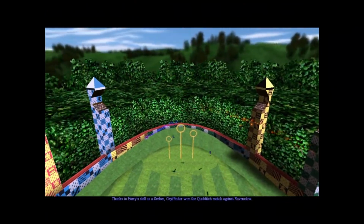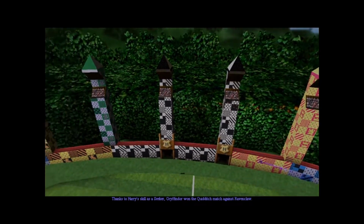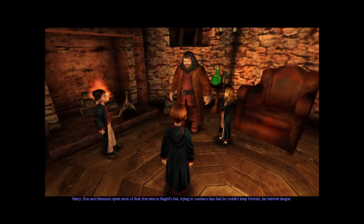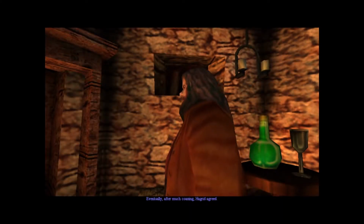Thanks to Harry's skill as a seeker, Gryffindor won the Quidditch match against Ravenclaw. Harry, Ron and Hermione spent most of their free time in Hagrid's hut, trying to convince him that he couldn't keep Norbert, his beloved dragon. Eventually, after much coaxing, Hagrid agreed.